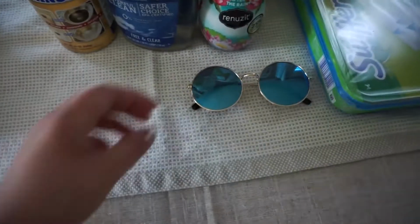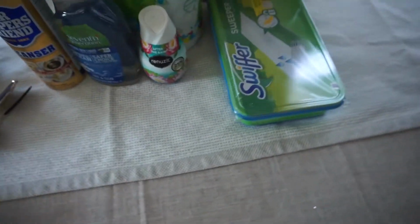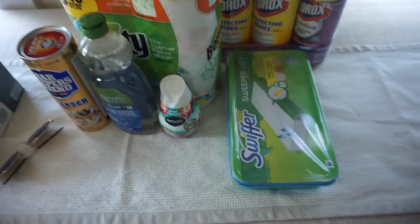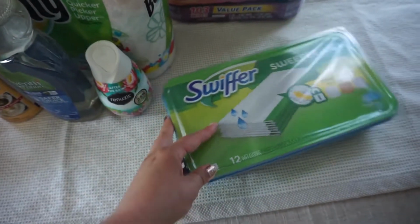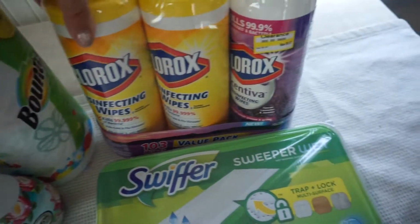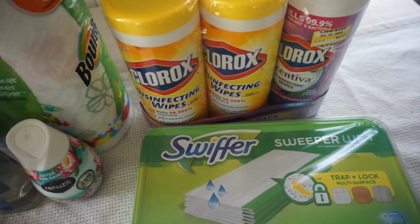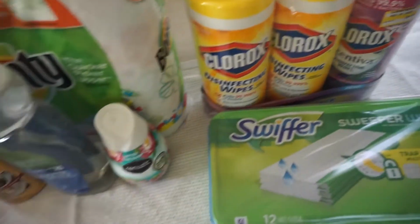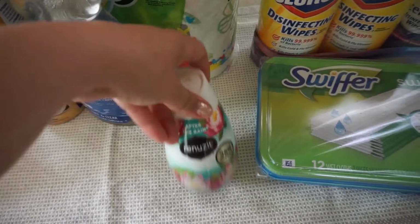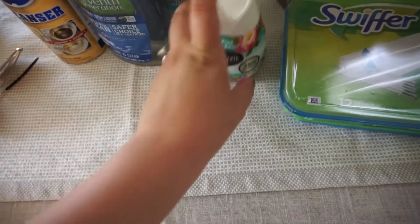And Scarlett found these sunglasses in the dollar section. They were $3, so she wanted some sunglasses. And then I just got some household stuff. Swiffers for my kitchen floors and bathroom floors. Needed some Clorox wipes, and these were on clearance. I love the Scentiva ones. That's my favorite scent. I got one of these to keep around in our bathroom where our cat box is.